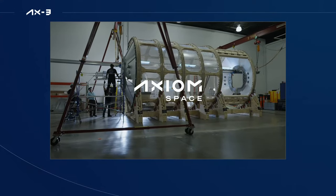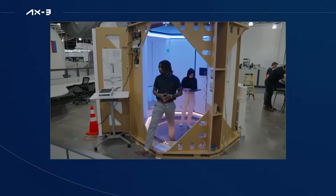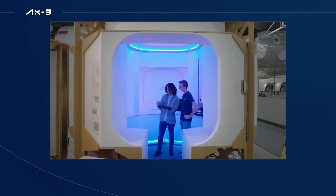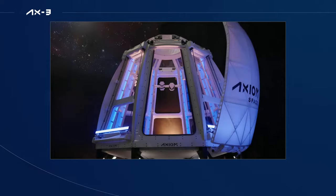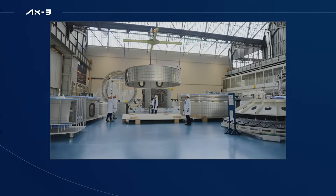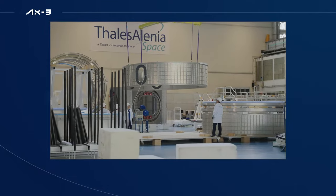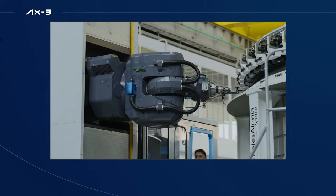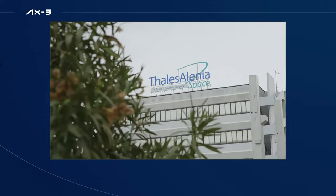A year ago, walking into this facility, you didn't see nearly as much hardware as you see today. Full-scale mock-ups, training hardware, flight hardware. Axiom was created to build a space station, and that's exactly what this team is doing. We're still on target to launch our first module the end of 26. The pressure vessel is undergoing welding at Thales Alenia, our partner in Italy.